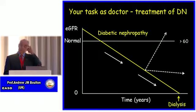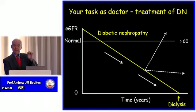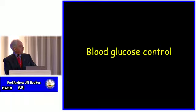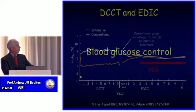Life on dialysis, as I will show you, is no fun. It's a miserable existence. I would say that dialysis only keeps you alive while you wait for your transplant. That's what I would say. What about blood glucose control? I've suggested earlier that this may be important.